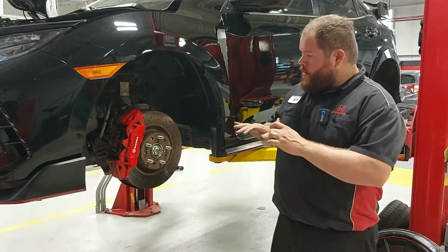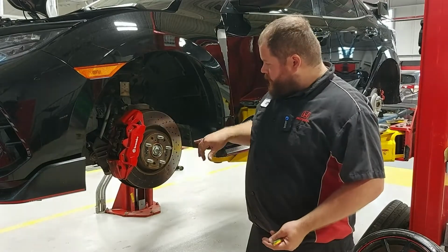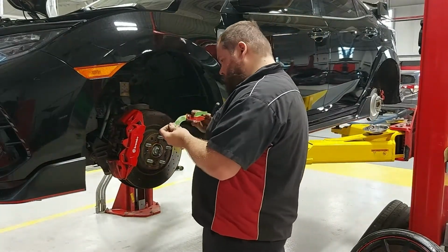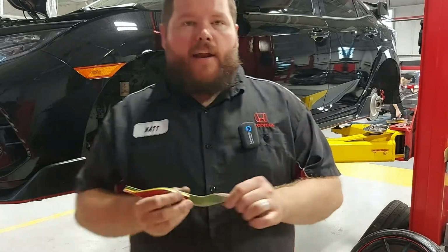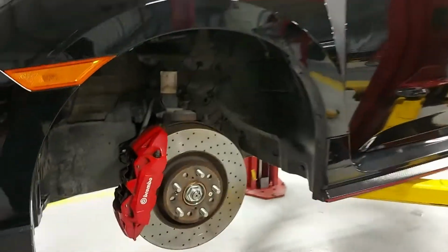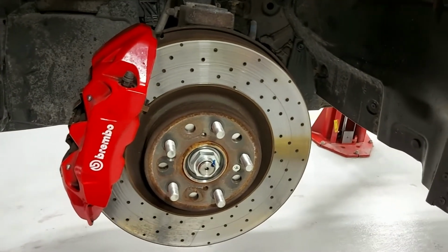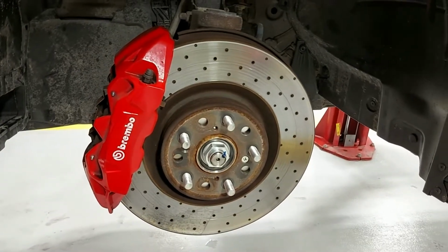So what did we do? Well, we pulled everything apart. We made sure that everything was lubricated, cleaned, and moving correctly. These are still the factory drilled rotors on this thing. And on the front here, you've got just a hair under 8 millimeters, 7.7, give or take, which means you've got nearly 80% of your front brakes. And check those out. You've got those Brembo quad piston calipers up front with the drilled ventilated rotors. They're in crazy killer shape.